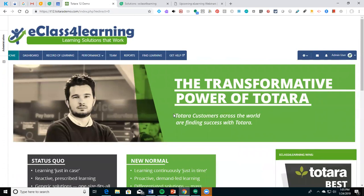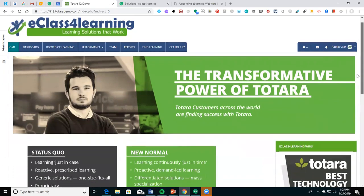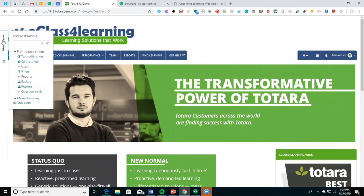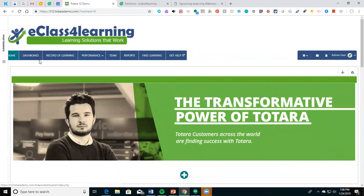And then the next thing, I have a banner here, and in Totara 12, we now have the ability to make blocks that span the whole horizontal part of your space, which makes it look more like a modern website, which I think is cool. So let's go here and turn the editing on for the front page, and I'll talk about the different elements I used and how I got this look.